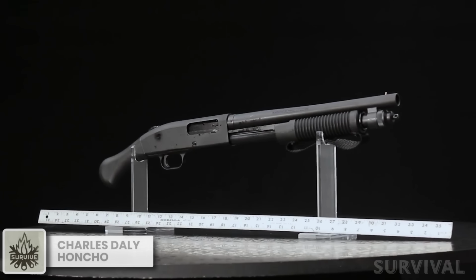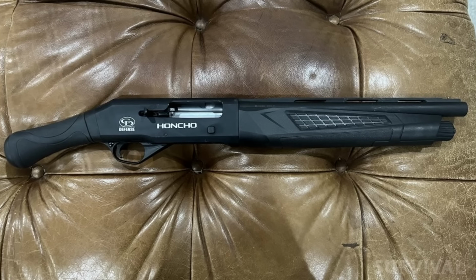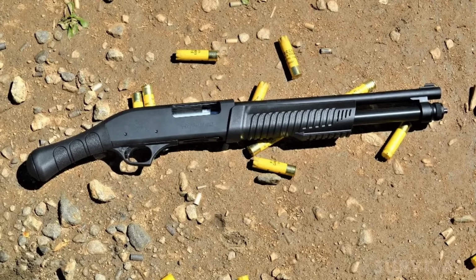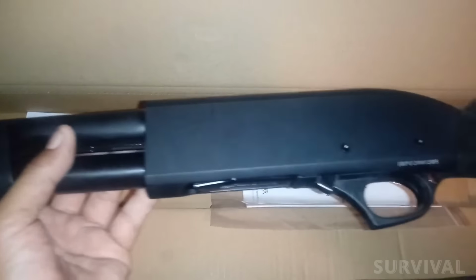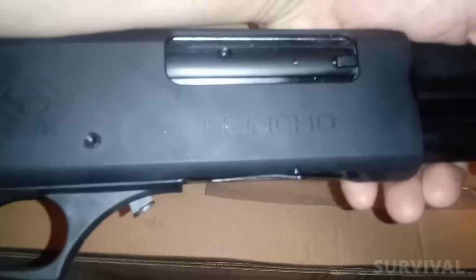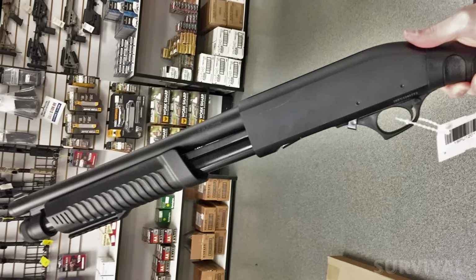After Mossberg shook the world of defensive firearms with the 590 Shockwave, several other manufacturers followed suit to bring their rendition of this unique shot-shell firing firearm design. Among the most affordable Shockwave clones is the Charles Daly Honcho. Made in the USA, the shotgun's marketed at about half the price of the Mossberg 590 Shockwave. The Honcho Tactical features a 14-inch barrel, but because it lacks a stock, it's not considered a shotgun from a legal standpoint, which means it doesn't require the usual paperwork.